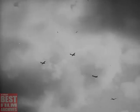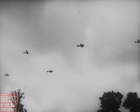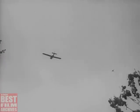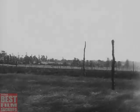We have fighter cover all the way to the landing zone. Not even a lone German fighter was able to sneak through. One of the gliders makes a landing in the flooded area. Here are the staked fields intelligence warned us about. The traps consisted of poles 12 to 15 feet long.